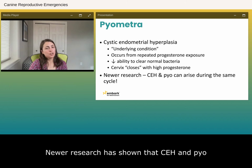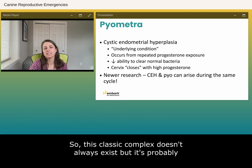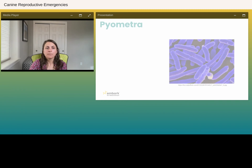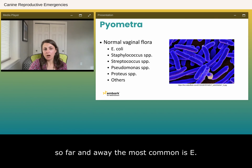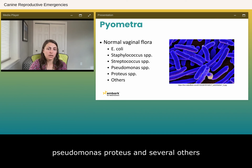Newer research has shown that CEH and pyo can actually arise during the same cycle, so this classic complex doesn't always exist, but it's probably responsible for at least a subset of our pyometra girls. Typically, we're looking at normal vaginal flora, so far and away the most common is E. coli. We can also see staph, strep, pseudomonas, proteus, and several others, but usually not big heavy hitters.